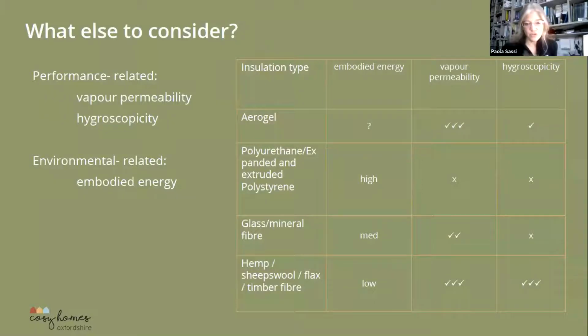And then also other things such as embodied energy, which is quite important because some of our cheapest insulation materials, like expanded polystyrene and extruded polystyrene, are very effective and very cheap, but also have a really high embodied energy. And the embodied energy, for anyone who doesn't know what it is, is really the energy required to manufacture that product.